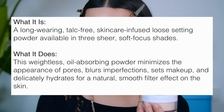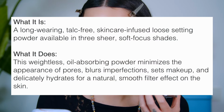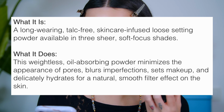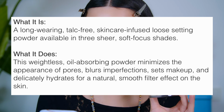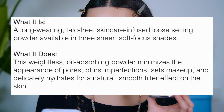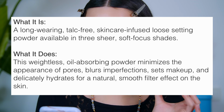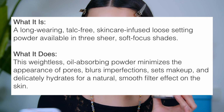So this one also does come in three different shades. I've got this in the shade light, so that's the lightest shade that you can get. And on the website, they are saying it's a long-wearing, talc-free, skincare-infused loose setting powder available in three sheer soft focus shades. This weightless oil-absorbing powder minimizes the appearance of pores, blurs imperfections, sets makeup, and delicately hydrates for a natural smooth filter effect on the skin.